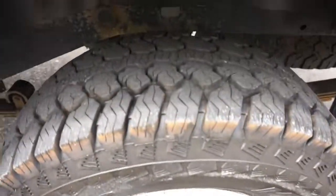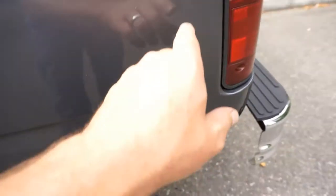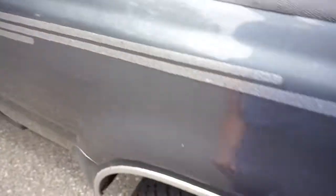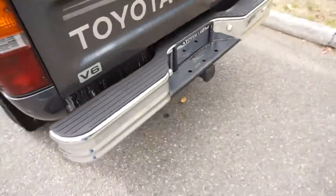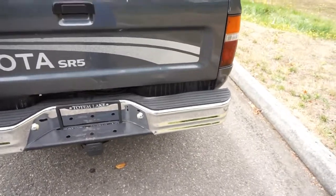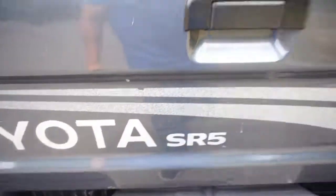Tires look like they're almost new in tread, the 31 10.50s. Bedside does have a couple little side loading scratches right here. Some paint's chipped off right here. The decal is in really nice shape. No chipping or anything. Take you around here. The back bumper is in great shape. All the chrome around this truck's got really nice deep reflection still. You got a little scratch and a ding here. Of course, you got some top loading scratches, little ones here.